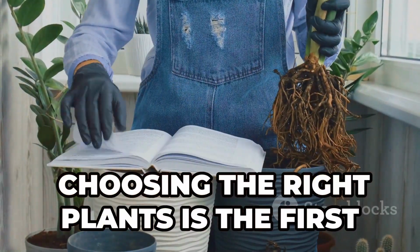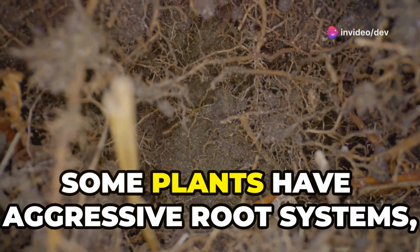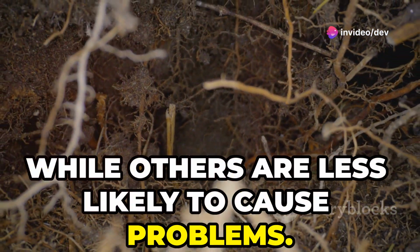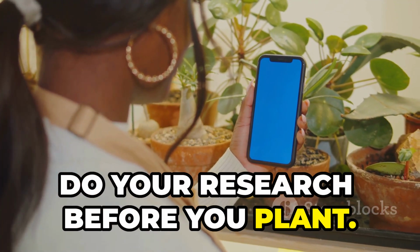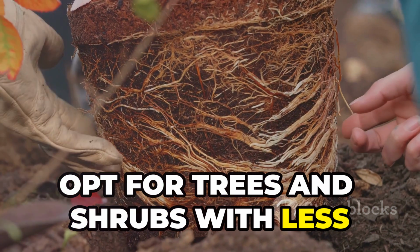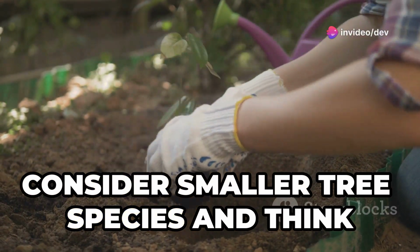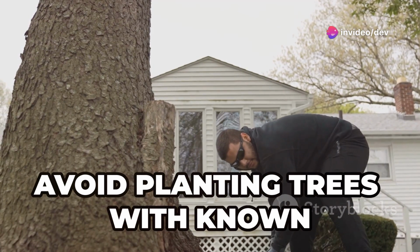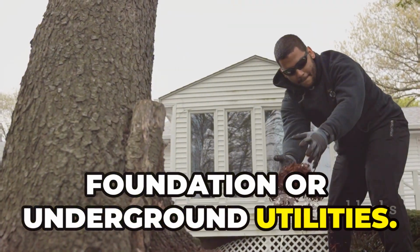Choosing the right plants is the first step in preventing root intrusion. Some plants have aggressive root systems, while others are less likely to cause problems. Do your research before you plant. Opt for trees and shrubs with less invasive root systems. Consider smaller tree species and think about their mature size. Avoid planting trees with known aggressive root systems near your home's foundation or underground utilities.